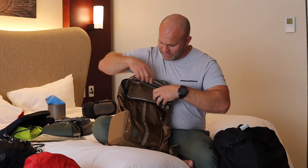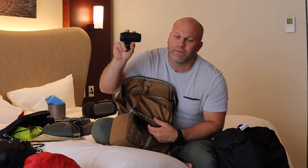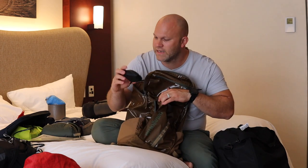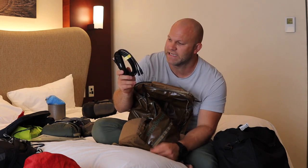All right, then on the outside pockets, on the top here, for the easiest access possible, is my Nintendo Switch. I use Bose Bluetooth headphones. Then in this front pocket, I have a Logitech mouse that I use for work. Then I have this fancy thing, and it is a Nintendo Switch dock adapter.